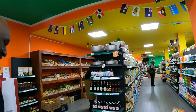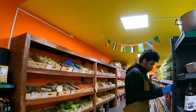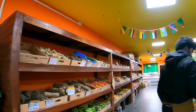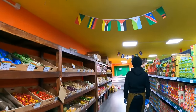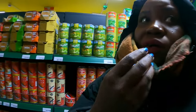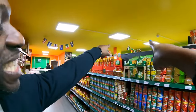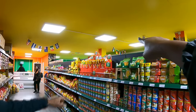I'm looking for my flag first. I see it's African and Caribbean. I'm looking for the Kenyan flag. So let's spot the flag. This African infusion shop. Yeah, I'm trying to hunt for a Kenyan flag. Actually, you help me because I won't be able to spot the Kenyan. Oh, there we go. I think, am I right there? Yeah. There you go.